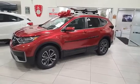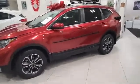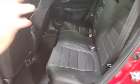Hindi mo kailangan i-trade in kaagad ng isang CRV porket magkakaroon ka ng isang baby or dalawang baby. Okay? Kasi there's enough space for the car seats. There's enough leg room for kids. Guys, I have 3 kids and kasya silang lahat sa likuran kung gusto ko. Pero most of the time, yung panganay ko, sa harapan, yung dalawa sa likuran. So you have enough space. Taas ko lang to. So as you can see there, no? Magkakaanak ka, kailangan mo ng leg room for yung rear-facing na car seat or ano man, kasyang-kasya.